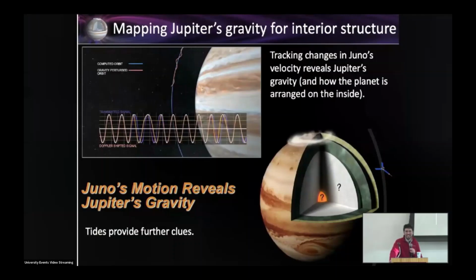So I could add to that, the Deep Space Network can measure accelerations down to 10 to the -8 kilometers per second squared. Wow, that's incredible. But it takes a lot of processing to get there.